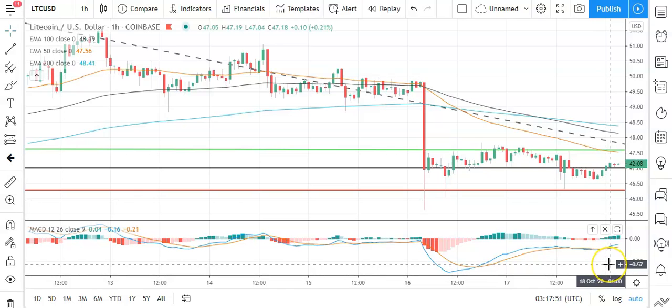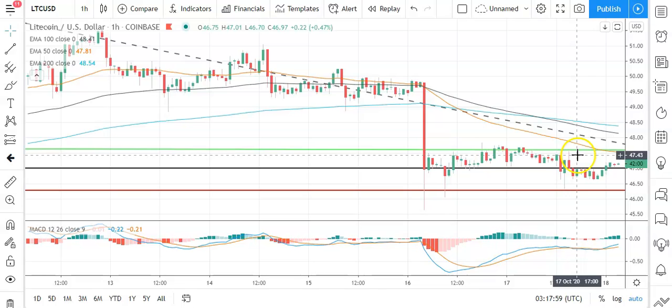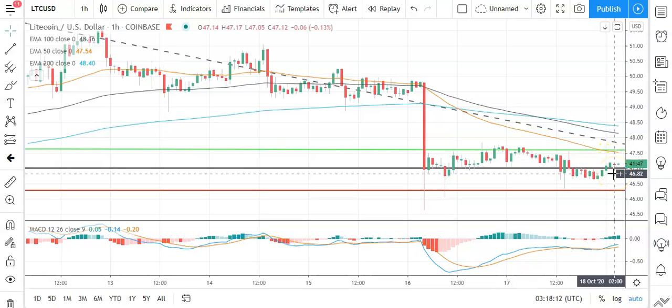45.65. Looking at the MACDs, we've got a widening of the bullish histogram, suggestive of a move northwards through mid-morning. On the EMA, we're seeing the 50 begin to flatten out on the 100 and the 200. So need to keep an eye on that, and Litecoin would need to steer clear of the pivot at 46.98 and move back through the morning high to support a move northwards on the day.